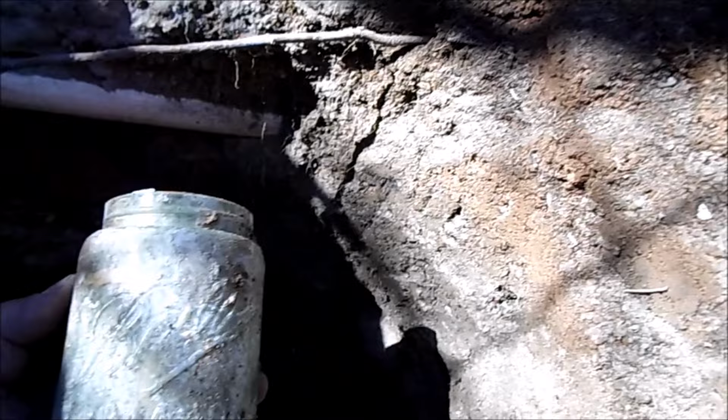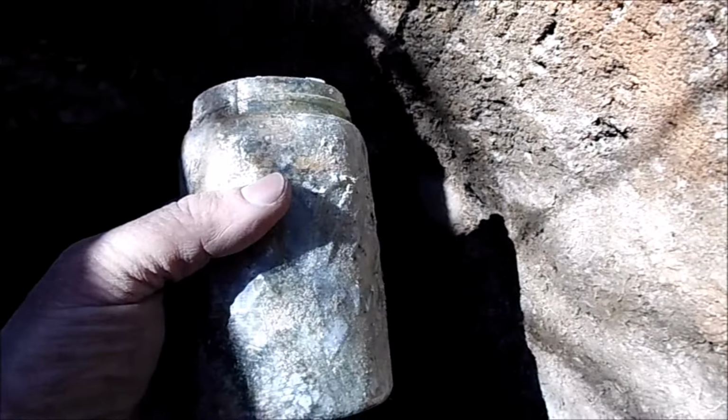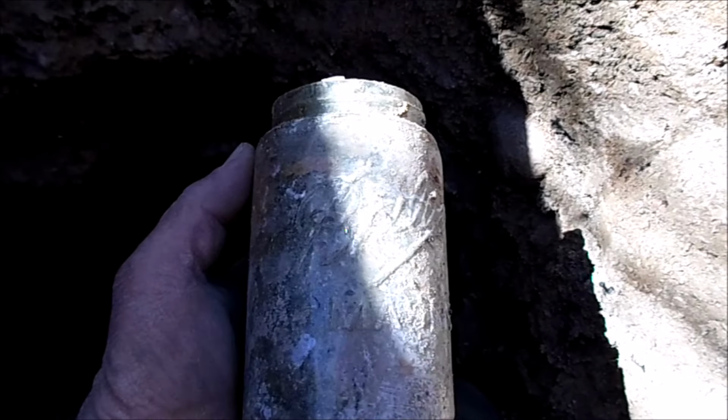But guess what I just found? An early ball mason. It's machine made, but it's an early one from about 1909. So that is definitely the best thing we found so far.